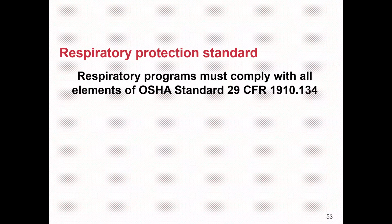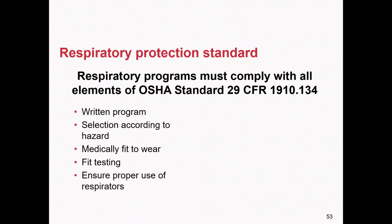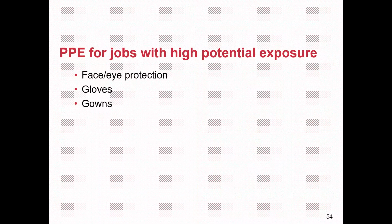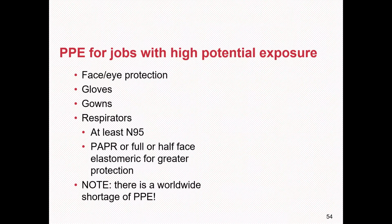Respiratory programs must comply with all the elements of OSHA Standard 29 CFR 1910.134. A written program, selection according to hazards, medically fit to wear, fit testing, ensure proper use of respirator, maintenance, labeling, color coding filters, employee training, program evaluation, record keeping. PPE for jobs with high potential exposures: face and eye protection, gloves, gowns, respirator, at least N95, or full or half face elastomeric for greater protection. There is a worldwide shortage of PPE. Remember, this is something everyone should keep in mind.